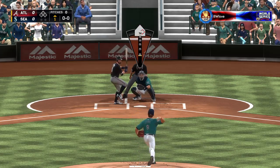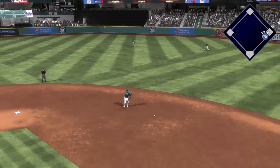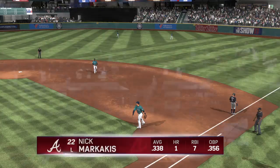Number 2. Ball hit out towards Cano at second. Scooped up. Throw on to first by Cano, and there's the first out of the inning.